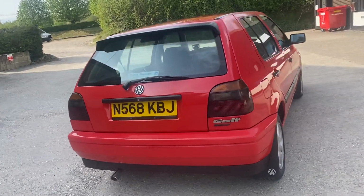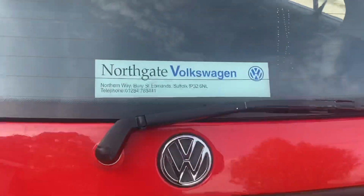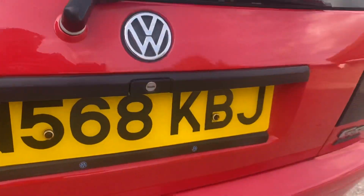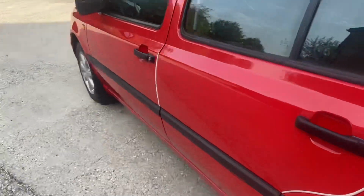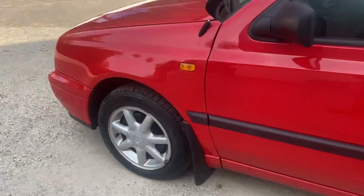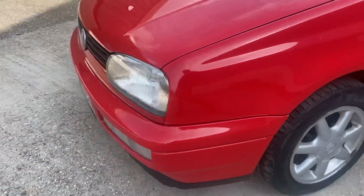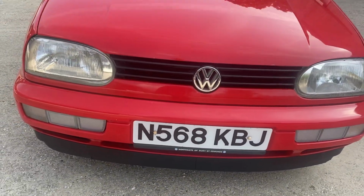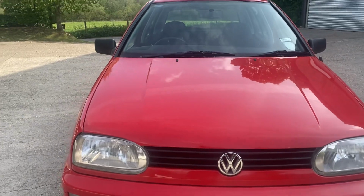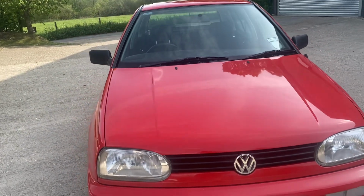There's nice little features like we've still got the supplying dealer sticker in the window. We've got the VW number plates there. Let's have a look around the front and see if the front number plate has survived from the dealer. Yes, it has. It's Northgate, Bury St Edmunds. And just generally, the car really presents very, very nicely.